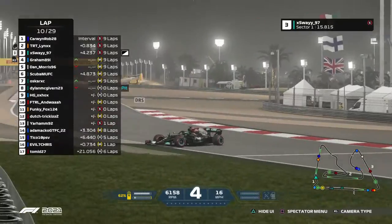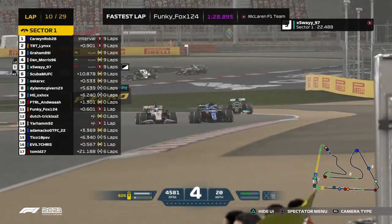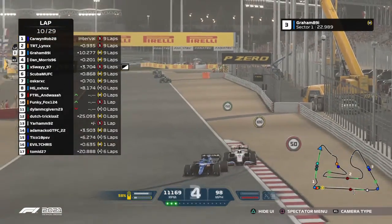Oh, and Sway's going to lose it on the exit of turn 2. Keep it out of the wall. Round he goes. Graham and Dan battling now over what is P3. Graham taking the position back.